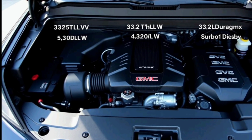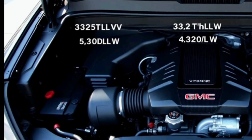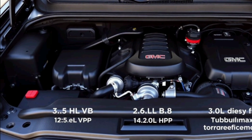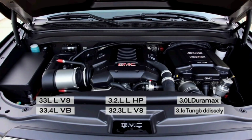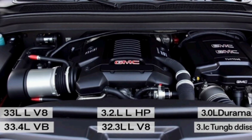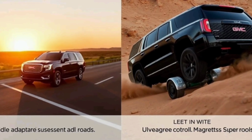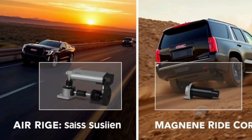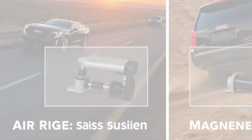Under the hood, the Yukon offers three powertrains: a 5.3-liter V8 with 355 horsepower, a 6.2-liter V8 pumping out 420 horsepower, and a 3.0-liter Duramax turbo diesel with torque-rich efficiency, all mated to a smooth 10-speed automatic transmission. The ride quality is smooth and confident thanks to the available air ride adaptive suspension and magnetic ride control. Whether you're cruising the highway or hitting a dirt trail with the AT4, the Yukon feels rock solid.